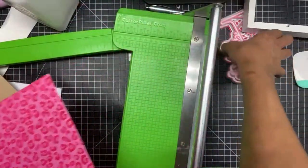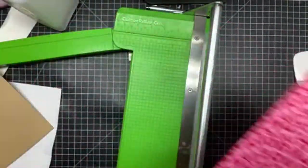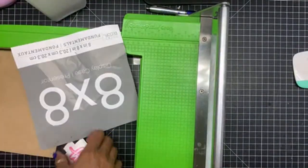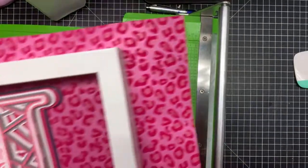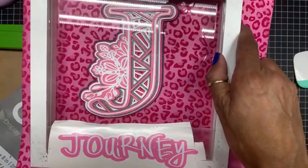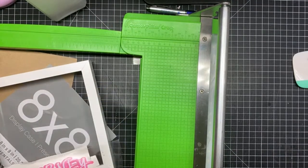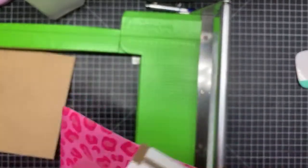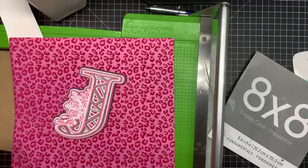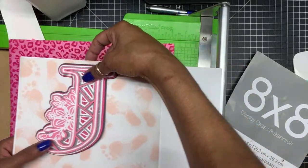So let's test this out, guys. Tell me how this look against this. Let's see if I can put it like that. Yeah. Let me see if I can put it like that. So it's going to look like that. And the baby name is going to go on the bottom right there. So, or I'm trying not to touch the glass. I'm going to have to clean it all over again. Or have this one with the J.